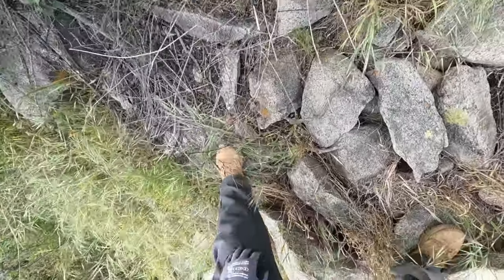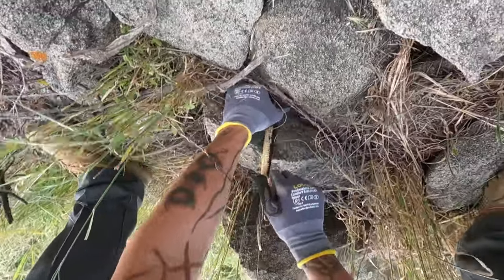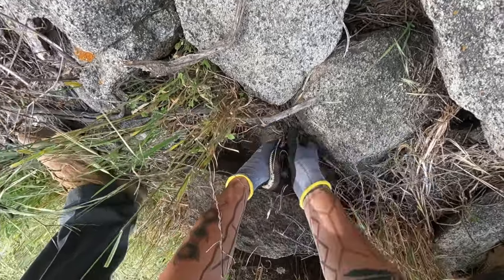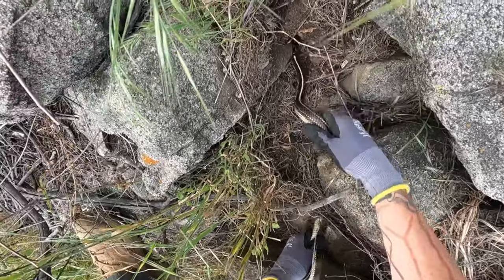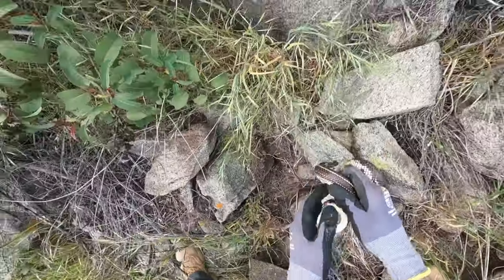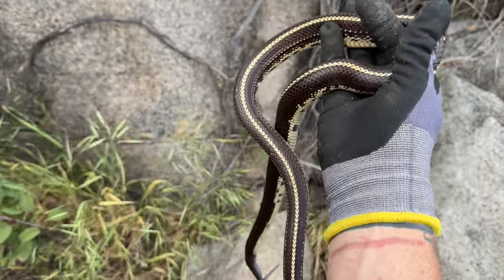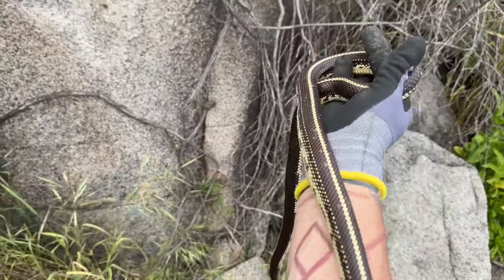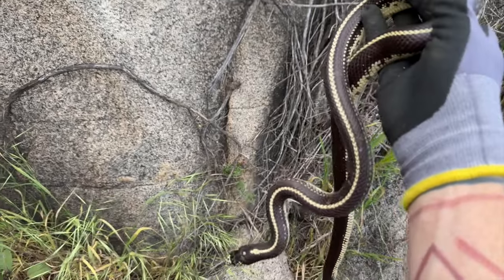Ooh, dang it. Hey, oh, another king. Oh my God, a big old striped king. Hang on. Oh yeah, I gotta get this guy. Oh my God, look at that animal. What a day. What a day am I having. Talk about a sick day. I just rock flipped another king, a striper, right after that little one. A huge adult. My third king snake of the day from this area.